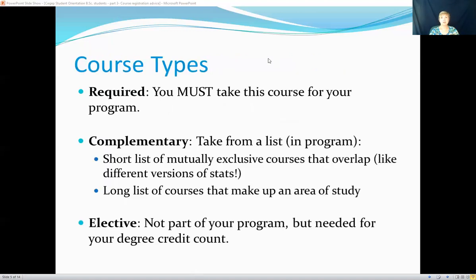I want to take some time to talk a bit about course types, because we throw these words around a lot at McGill, and some of these words we use a little differently than you did in Cégep. So first off, we have what we call required courses. Those are courses you absolutely have to take for a program. So for example, if you're majoring in biology, you absolutely must take Biology 200. No choice. That's called a required course.